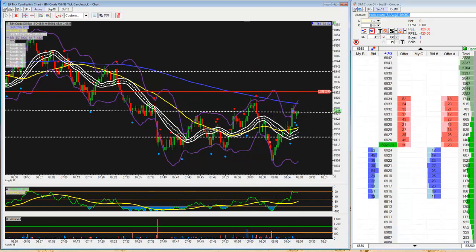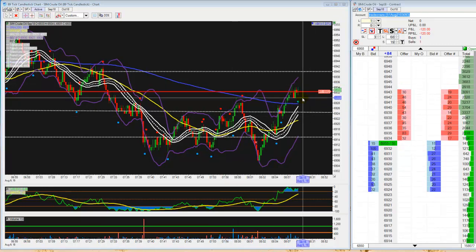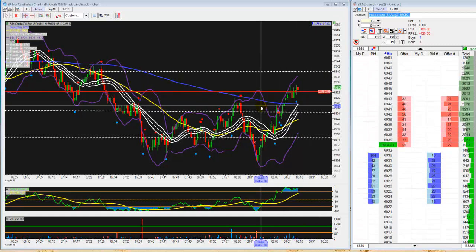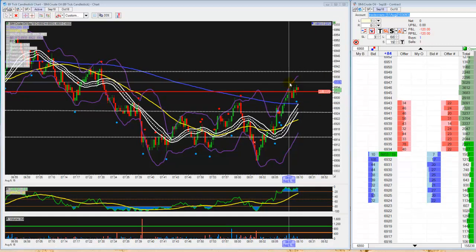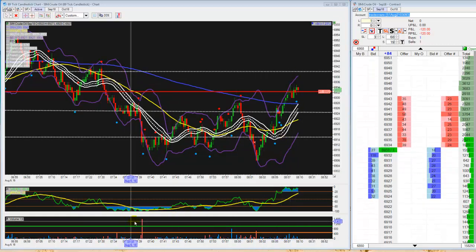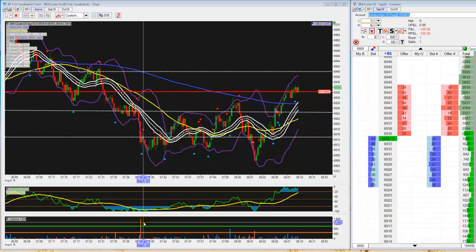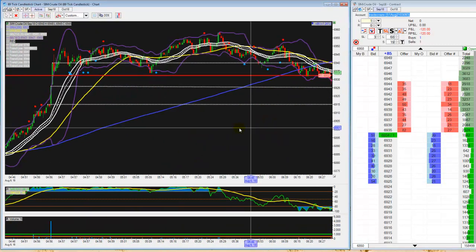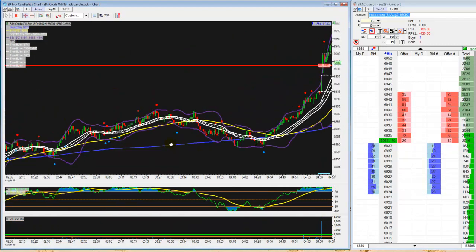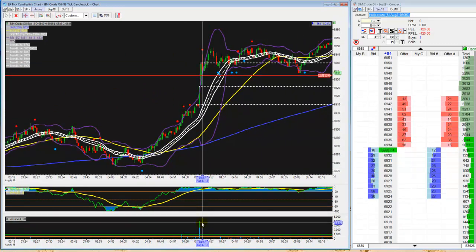Pausing, munching down some breakfast here. Back to R1. So basically, I'm going to be on the sidelines until volume comes back now. This is the highest red bar of the session, I believe. If I look back. Yeah. So, blue is obviously outweighing.